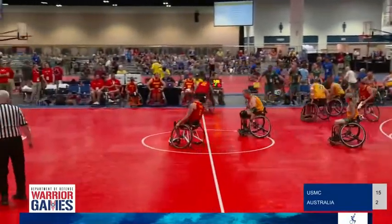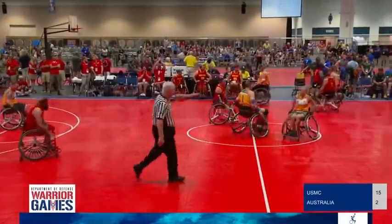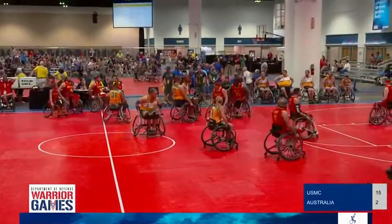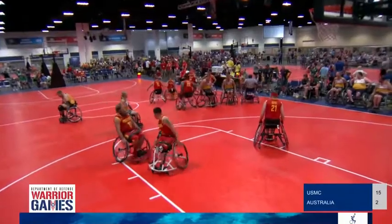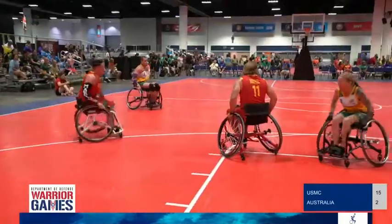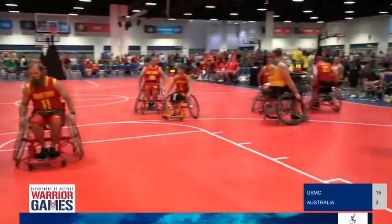We've got a running shot clock, ladies and gentlemen. We're in the second half here of the opening game. Marine Corps against the Australian squad. Currently have just under 9 minutes left in the game, with the current score of 15-2.